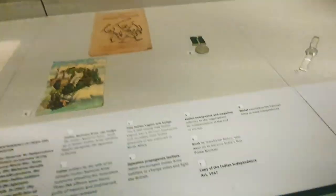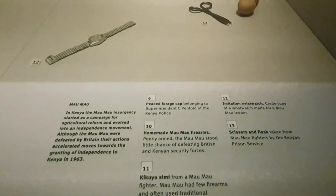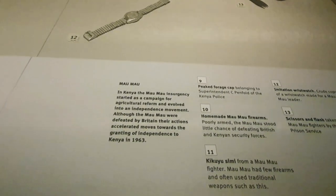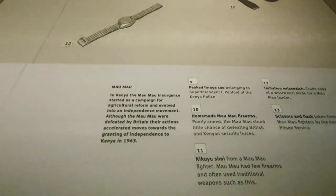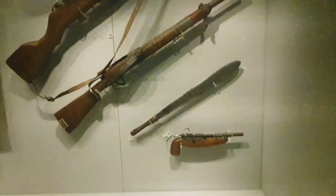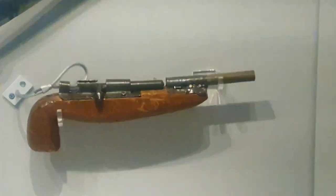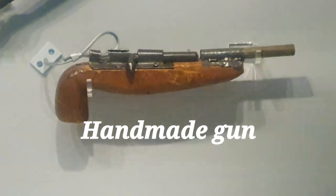The Mau Mau. Who's the Mau Mau? Kenya, the Mau Mau insurgency. Many leaders could not stop. The British could never. They made their own guns, yeah. You can make your own gun, right?